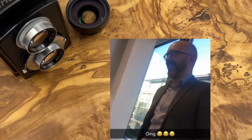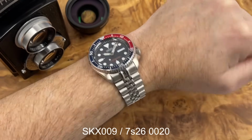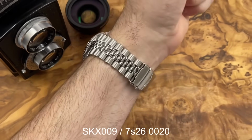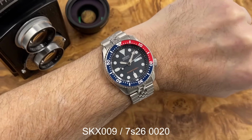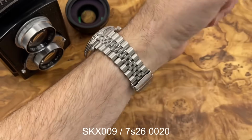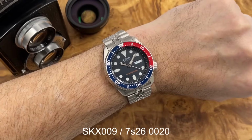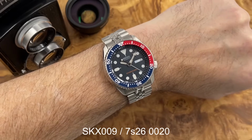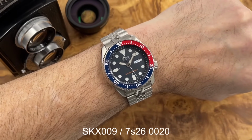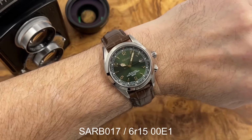And of course, one of the first Seikos I bought was an SKX. I picked this watch up for around £160, £170, I believe it was. You'd do well to pick up one of these in new condition for that sort of money these days. But I don't think any watch collection is complete without an SKX in it. And love this watch, just can't bring myself to sell it. Why would you? And then, of course, things progressed and I picked up a couple of Sarbs.